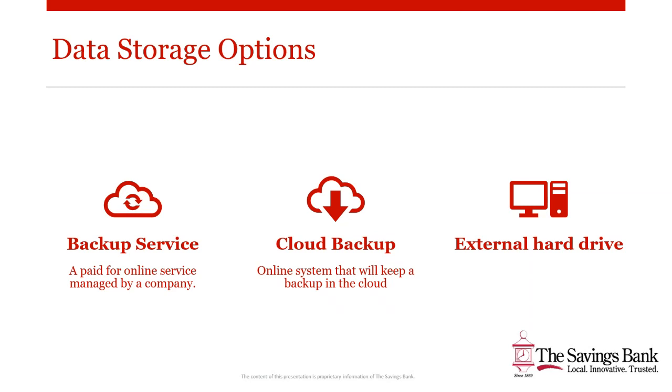Now, finally on this list is external hard drives. This is an external storage device that you connect directly to the device that has the data that you want backed up. The benefit to this is that you do not need internet access to continuously back up your data. You do have to maintain it yourself most of the time. So you do have to tell it what to back up, when to back up, how often to do the backup. And it's great because if the internet goes down, your data is still secure.